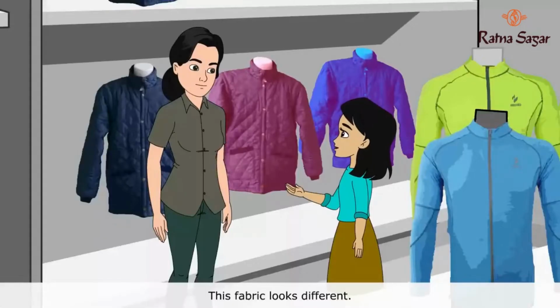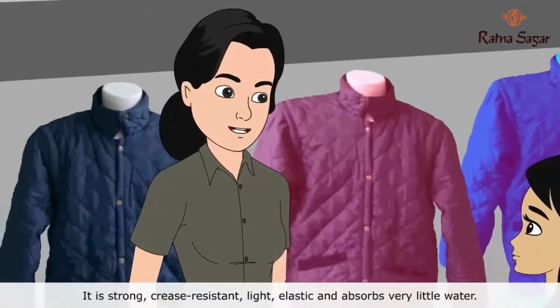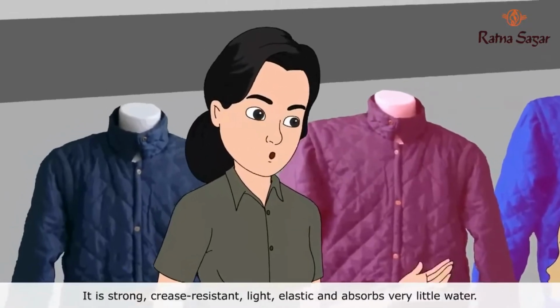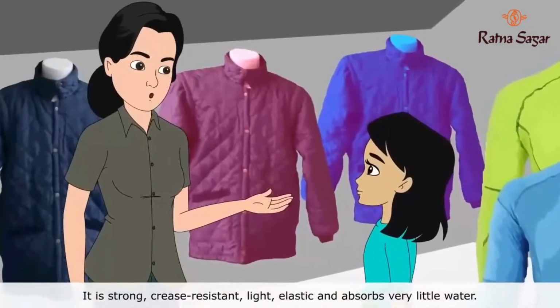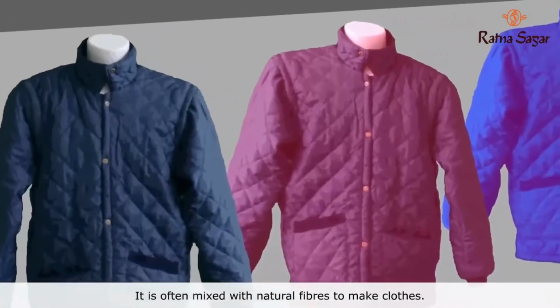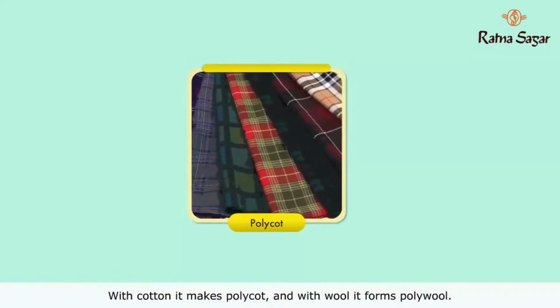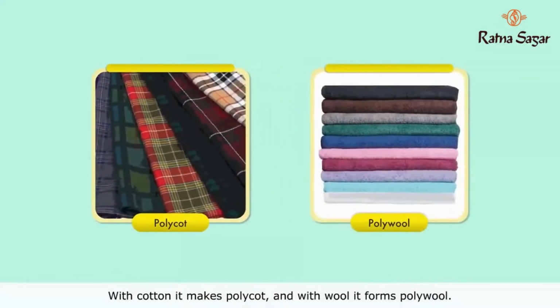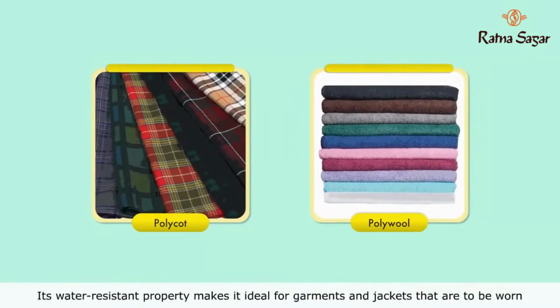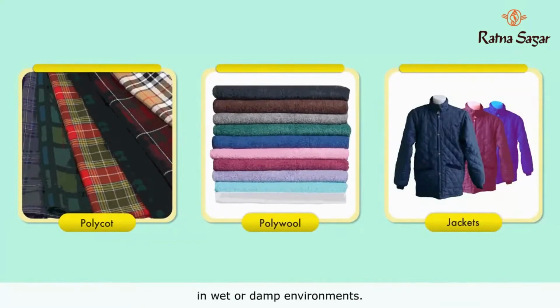This fabric looks different. What is this, Sophia? This is polyester. It is manufactured from petroleum. It is strong, crease-resistant, light, elastic and absorbs very little water. It is often mixed with natural fibers to make clothes. With cotton, it makes polycot, and with wool, it forms polywool. Its water-resistant property makes it ideal for garments and jackets that are to be worn in wet or damp environments.